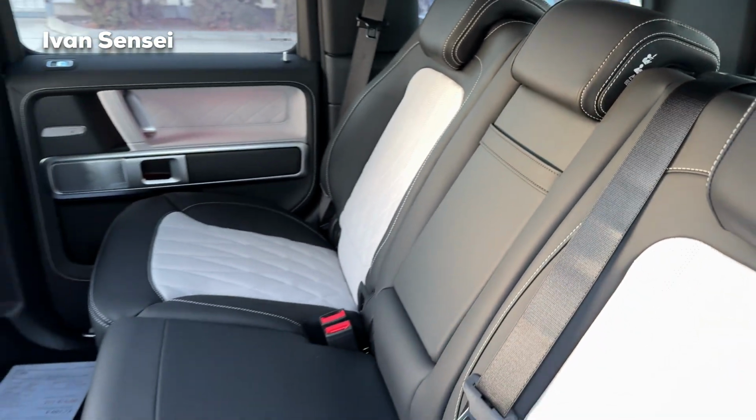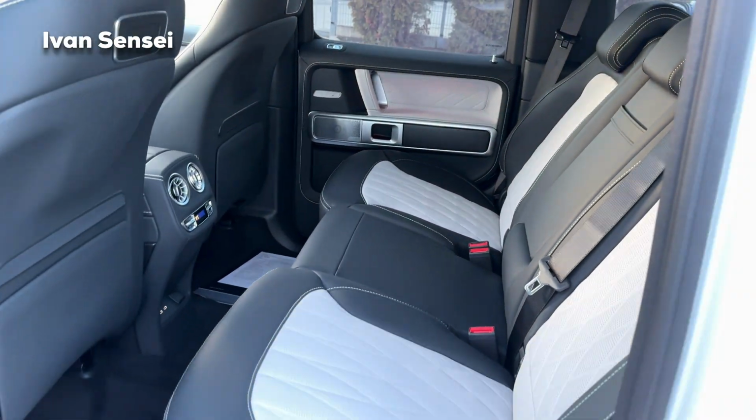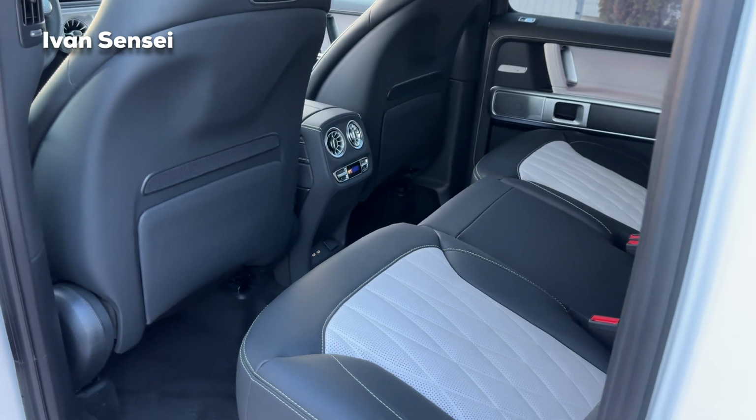This is a full. Everything is full in this car. Absolutely crazy.